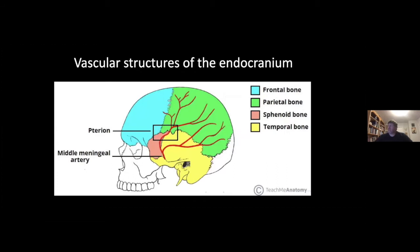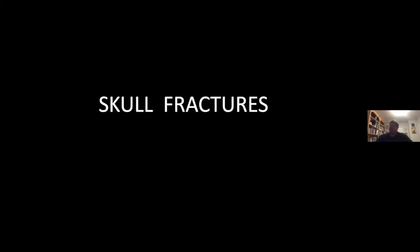Vascular structures of the endocranium. So these are the blood vessels that run around the outside of your brain and on the inside of your skull. And this slide has one big takeaway that I want you to pay attention to, and that's the location of the middle meningeal artery and the temporal and sphenoid bones. So where that temporal suture is in between the temporal and the sphenoid bones and where the middle meningeal artery is. Again, things we're going to come back and talk about in a few moments.